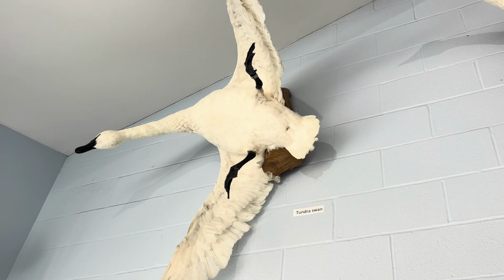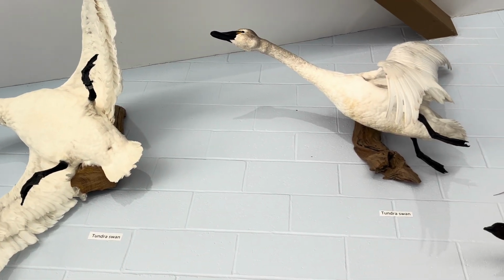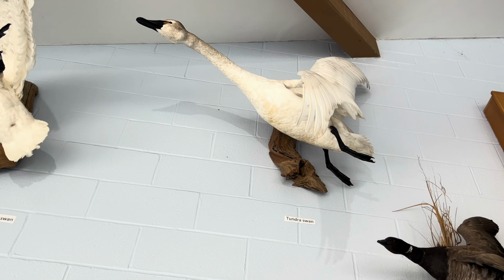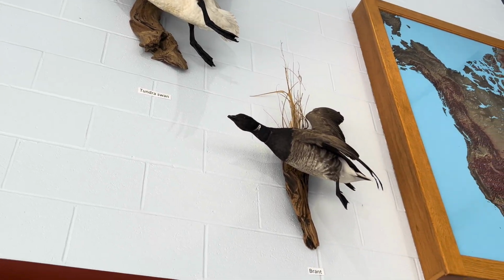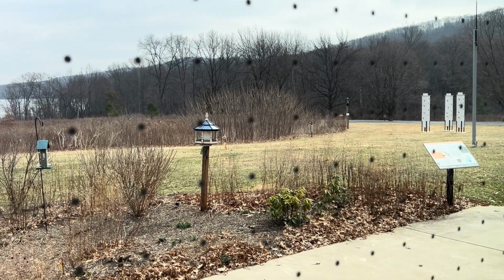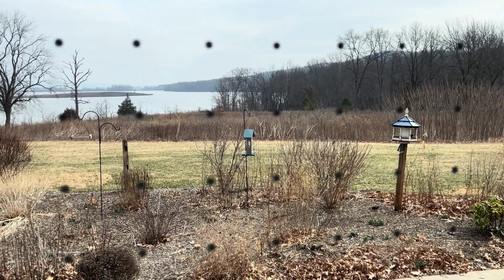And here's a tundra swan. They're huge birds, and they're actually here now still. They migrate around the same time as the snow geese. So we didn't get to see them outside this year, but we saw them here. And again, we'll just take a quick peek out this beautiful bird watching window area.